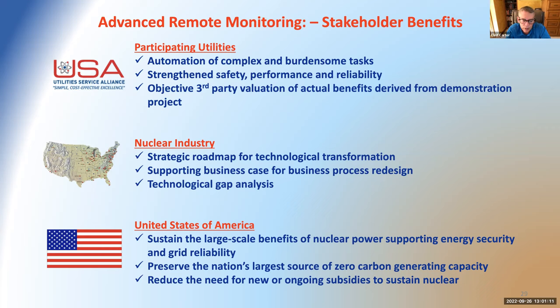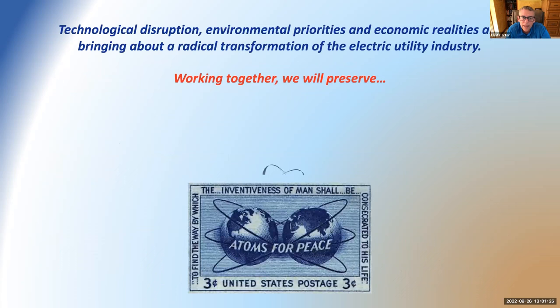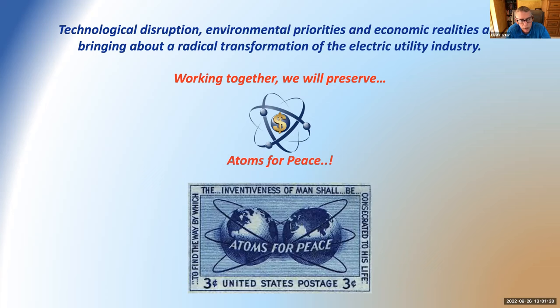And for our nation, the idea of sustaining large-scale benefits of nuclear power to preserve grid reliability, energy security, and to meet our environmental goals. And with that, in conclusion, technological disruption, environmental priorities, and economic realities are bringing together a transformation of the electric utility industry. And working together, our industry, as always, will rise to the cause, and we will, working together, preserve atoms for peace.